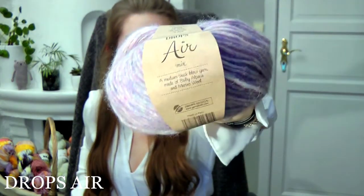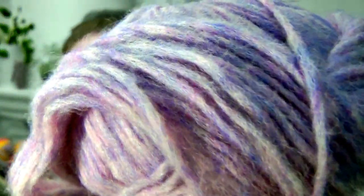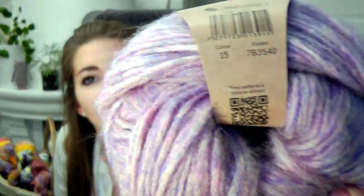So the yarn for this sweater is the Drops Air, which is incidentally the same one as I used for my Kristianes Wave sweater, only this one is just held as one strand, and the other sweater is 2 strands. So hopefully that's not getting too washed out, and you can see the colour. This is the colour number 15, and I think it's called Purple Mist.